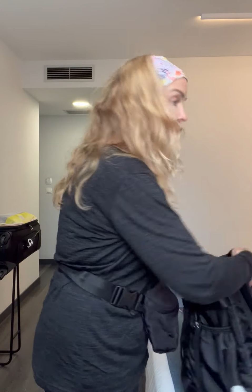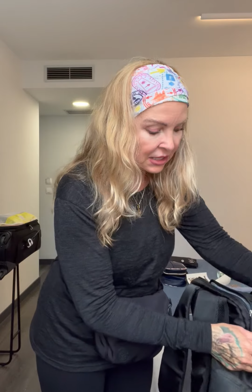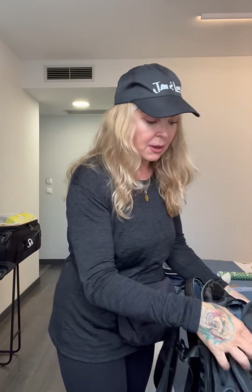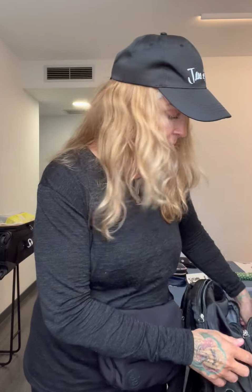Then when you're ready to go, when you have your layers with your hat, I would keep my hat on here if I wasn't wearing it, just snap it on the side of my bag. But you can change out as you go. You want to pop your hat on. Then the backpack would have an extra sweater, the raincoat, the beanie hat, the backpack cover.